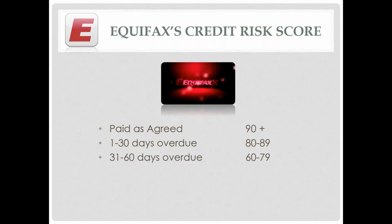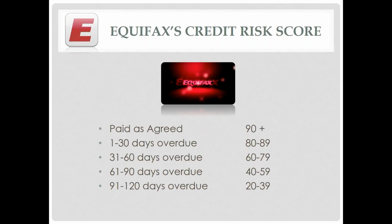Okay, so paid as agreed gives you a 90 plus. 1 to 30 days overdue is 80 to 89. 31 to 60 days overdue is a 60 to 79 score. 61 to 90 days overdue is a 40 to 59. 91 to 120 days overdue is a 20 to 39 score, and over 120 days overdue is a 1 to 19 score.